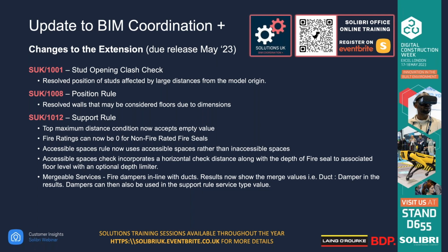Because we're classifying services, it's important that we ensure inline products like fire dampers, which would be in the ducts, are taken into account. It's usual that you might classify the ducts and dampers differently within the classification, and then within our support rule you might want to use the damper as part of the defining component. So we can now merge those elements together as long as they fully penetrate the fire seals, and then we can use them in the service type rule.